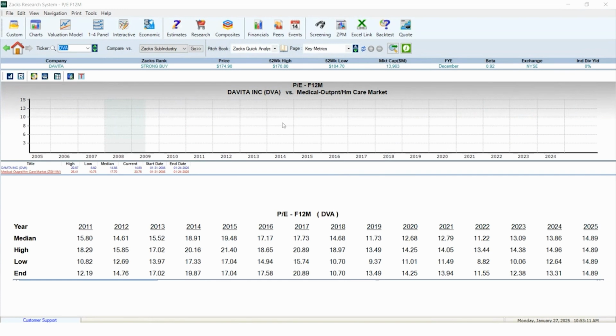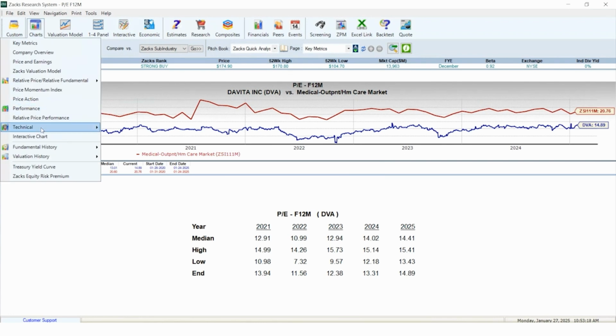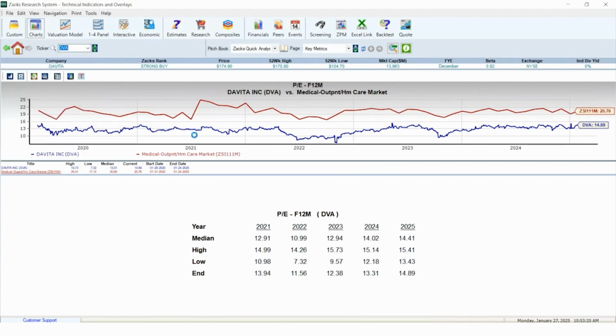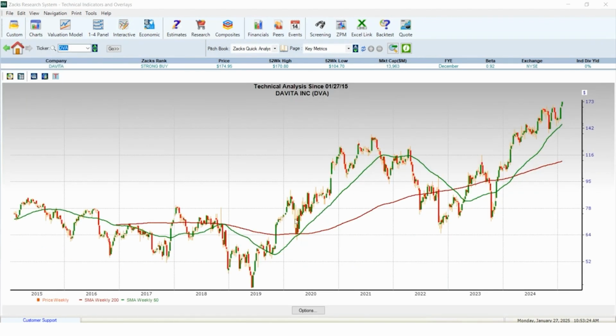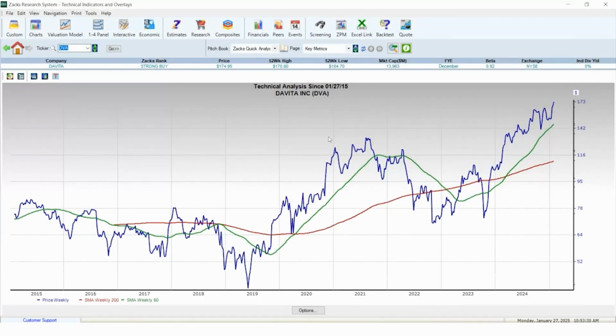We can just show this over the last several years as well, just to give a better sense of where it is. And we'll close out by looking at some technical charts here as well. This is a candlestick view, so we can go to a line chart that's maybe a little easier for some people to view. This is over the last 10 years. It found support several times at the 50-week moving average.